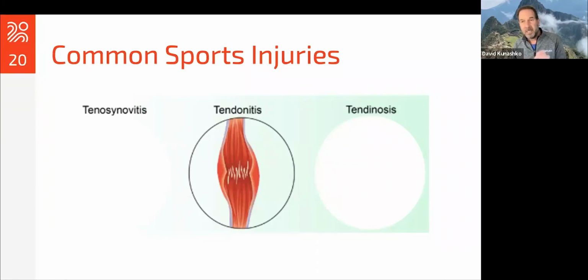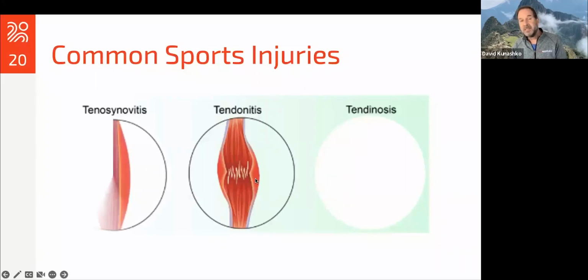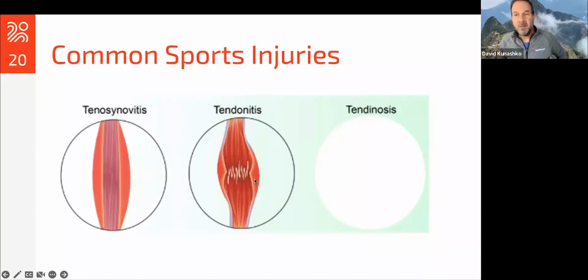That's tendonitis. You do the sport, you feel something usually, and then the next day or hours later, you feel the pain. It's quite tender to touch. The next day, it's red and inflamed. That's tendonitis. Tenosynovitis is inflammation of the synovial membrane around the tendon itself. It's a little bit different scenario. That usually comes with repetitive stress.